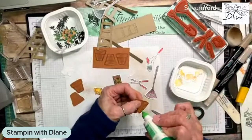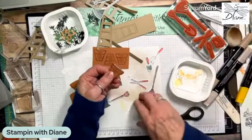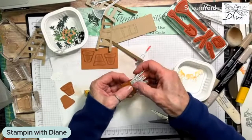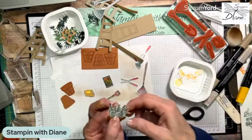Lots of little pieces. But you know, I like these kind of cards. You wait till it starts going together. You'll see all of this was worthwhile. And you kind of need all these little bits and pieces. Okay, so we have that.